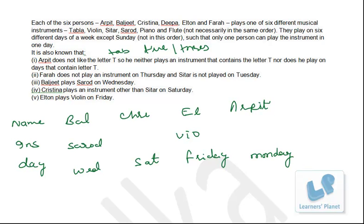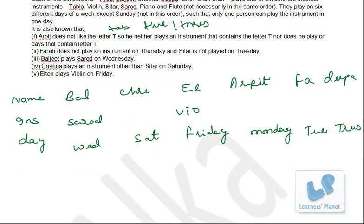Now Farah and Deepa. Now Farah does not play an instrument on Thursday. But we are left with Thursday and Tuesday only. So Farah is not Thursday, then it is Tuesday, and Deepa plays on Thursday. Now sitar cannot be played on Tuesday, and Christina does not play the sitar. So sitar cannot be over here and cannot be over here. So sitar goes over here or over here, right?